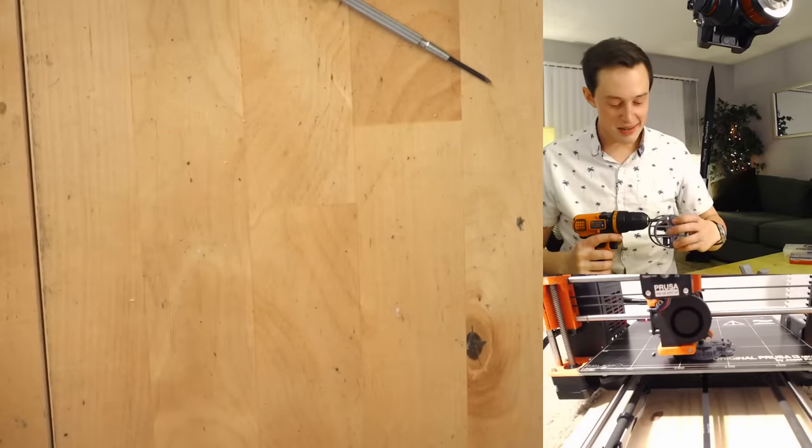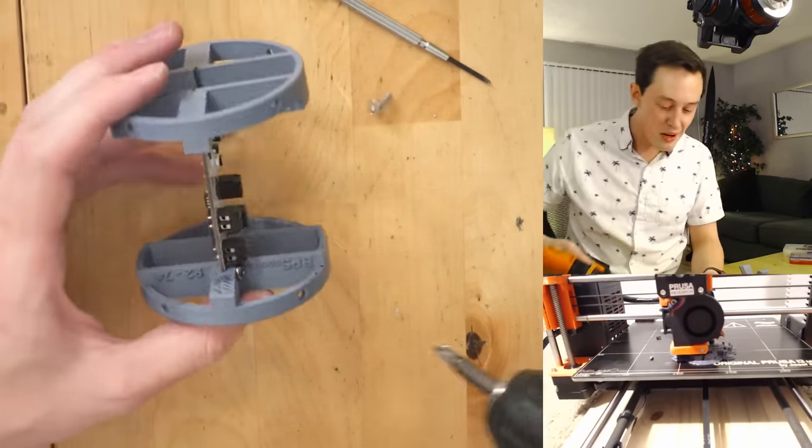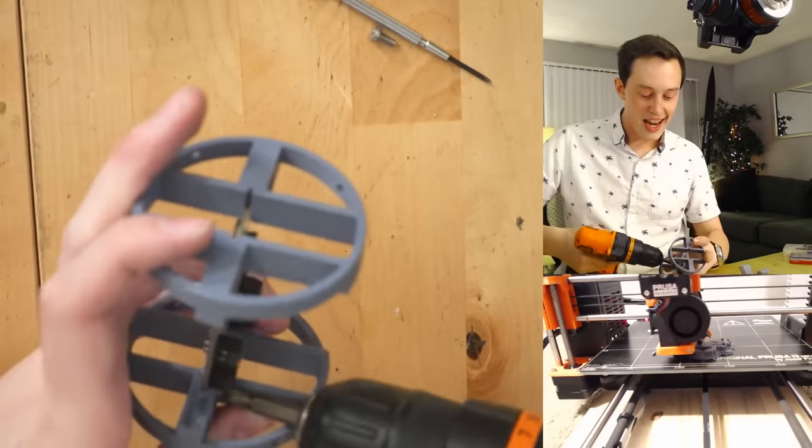F in chat for the disabled crab. Oh no! Ah, I installed them upside down. Hold on. F in the chat for me.